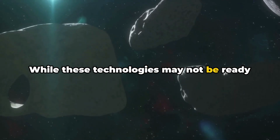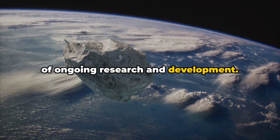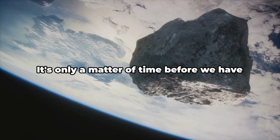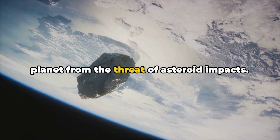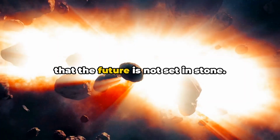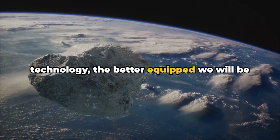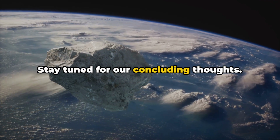While these technologies may not be ready for deployment today, they are the focus of ongoing research and development. As we continue to explore and innovate, the possibilities for asteroid deflection and disruption are expanding. It's only a matter of time before we have the technology to effectively protect our planet from the threat of asteroid impacts. As we move into our final scene, remember that the future is not set in stone. It's shaped by our actions today. The more we invest in science and technology, the better equipped we will be to face any challenge that comes our way. Stay tuned for our concluding thoughts.